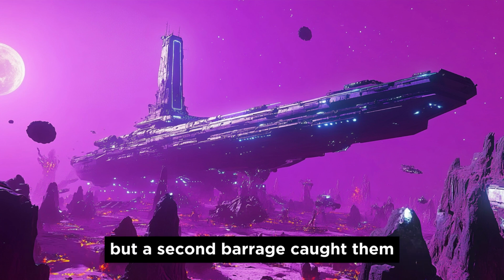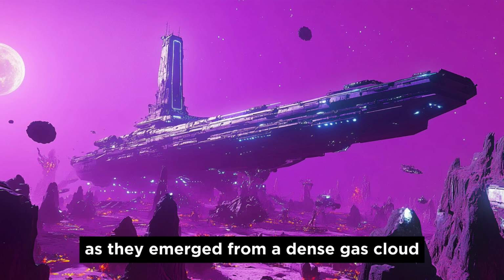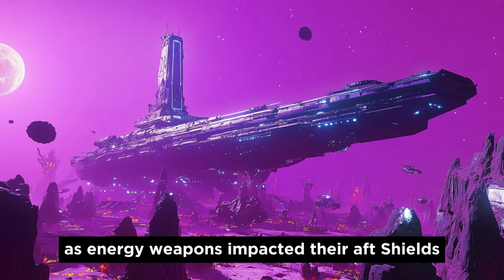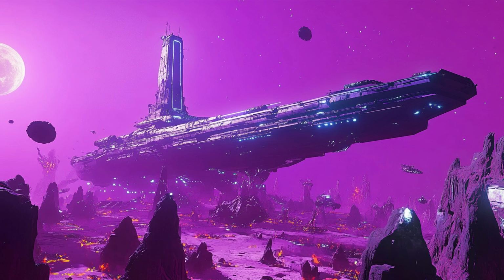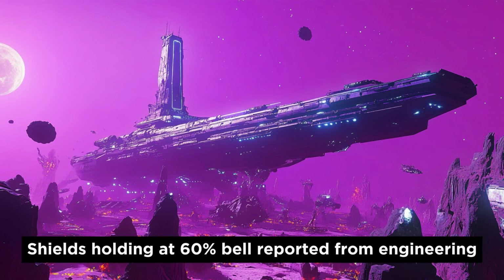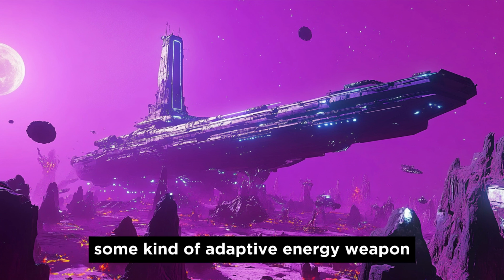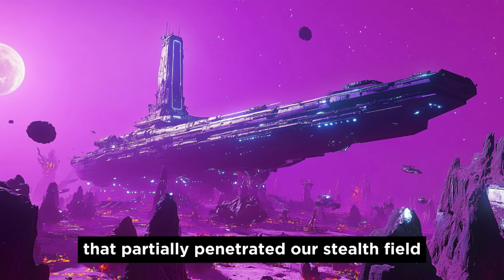But a second barrage caught them as they emerged from a dense gas cloud. The ship shuddered violently as energy weapons impacted their aft shields. "Shields holding at 60%," Bell reported from engineering. "But that was new technology. Some kind of adaptive energy weapon that partially penetrated our stealth field."